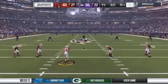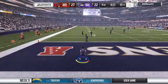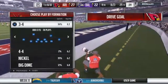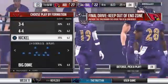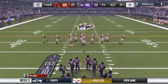Out is the kickoff unit as they run up and send this one away. And this will not be returnable. It's out of the back of the end zone for a touchback. And now Baltimore gets set to take the field. One possession game. Time very much a factor. How does the offense handle this situation?